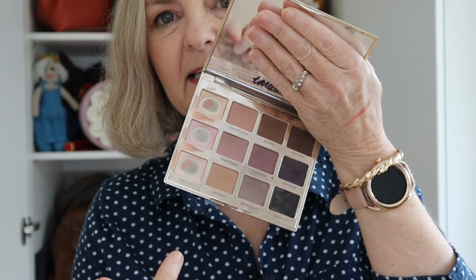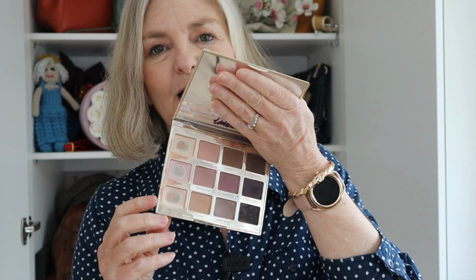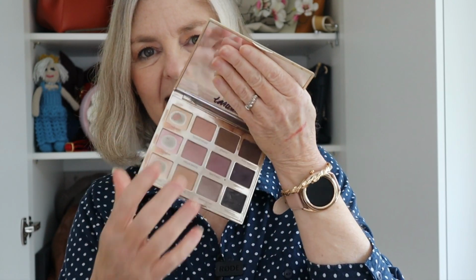Now in the States I'm going to link this down below, which you can get in the Sephora sale, the original Tarte Bloom palette, all matte. The other palette that they brought out after that, which is also called Bloom, but it has 2 shimmers in it, and the rest being matte, you can get in the UK. I've linked it down below for the UK and USA and Canada.